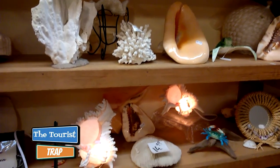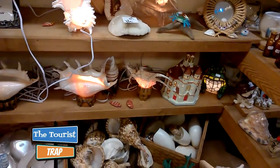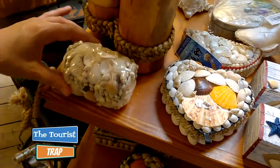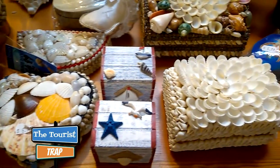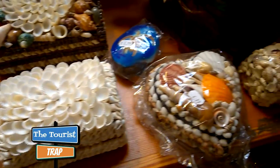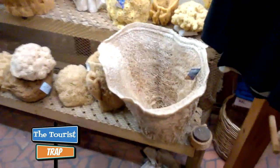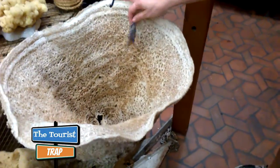They also have those light up seashells back here for those nights by the seashore when it's dark. And most of your souvenir shops along a beachy area have also the tacky looking boxes with the little shells doodadded all over them. And right back here is even more sponges. They even got a sponge bag. It's a big old bag. Looks like a bag to me. I don't know why you would need that.